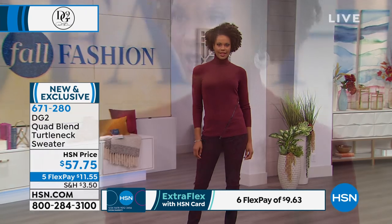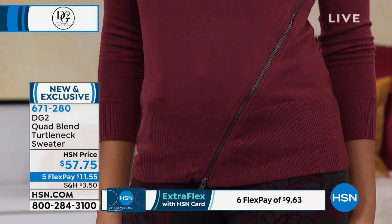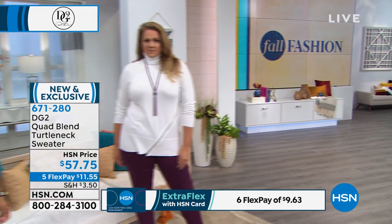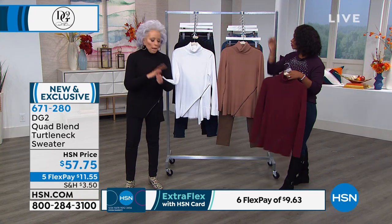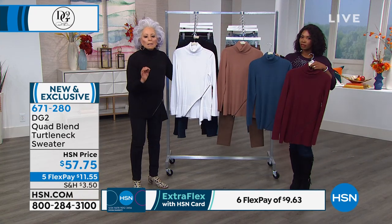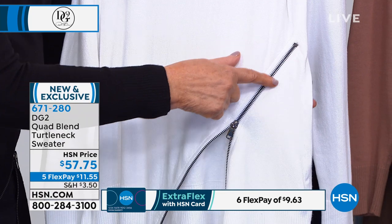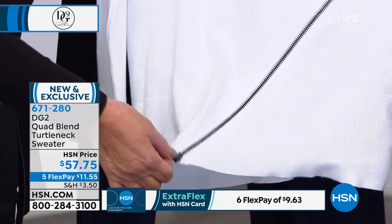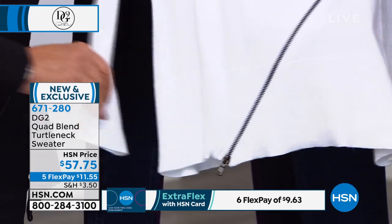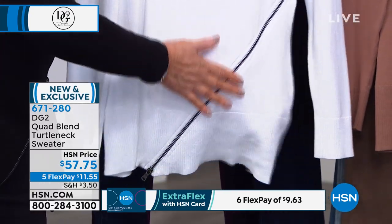Quad blend is a combination of cotton, natural fiber, rayon, natural fiber, spandex, and a little bit of polyester. It holds its shape. This sweater will be as beautiful 10 years from today as it is right now. It is a fine gauge knit, which means highest level of quality. I want to show you how pristinely the zipper is put in. That is almost impossible. And look at how beautifully executed that is. You want to stop the show. You want to make a statement. Thank you for that close-up.